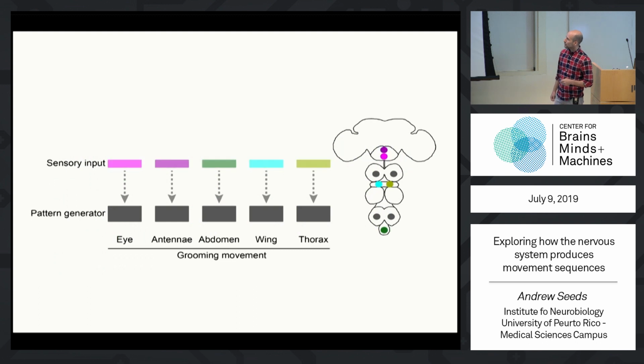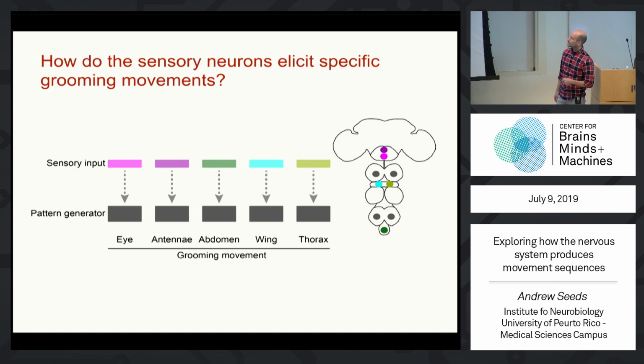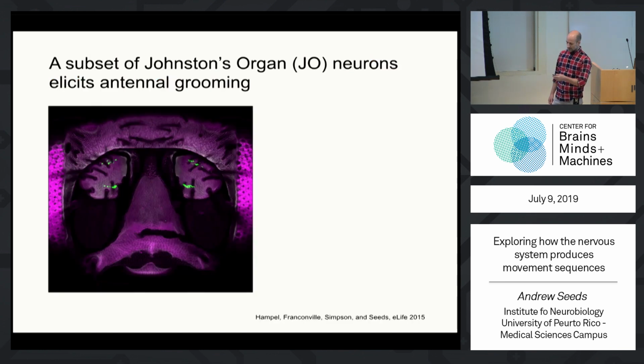Okay, so we've been able to identify sensory neurons on the different body parts whose activation is sufficient to stimulate grooming. The next question that we addressed was, how do these sensory neurons actually drive specific grooming movements? In our earlier work, we focused mainly on the antennal grooming neurons, and that's what I'll describe next. This story starts when we identified two clusters of chordotonal neurons on the second segment of the antenna. If you activate these neurons, the fly will groom its antenna.